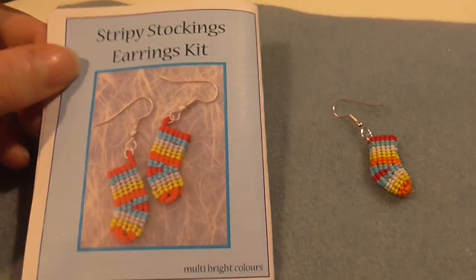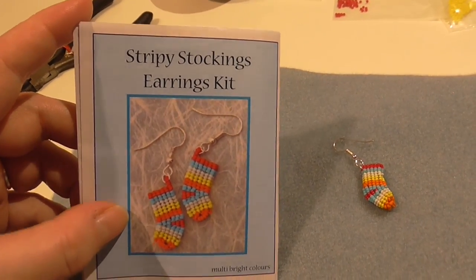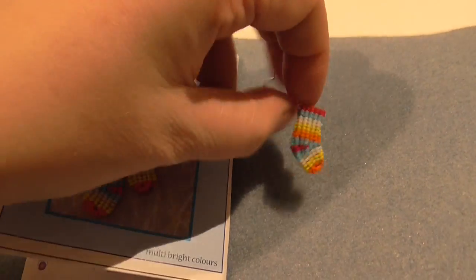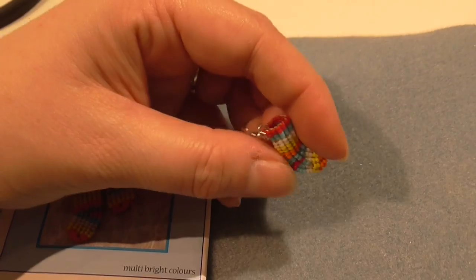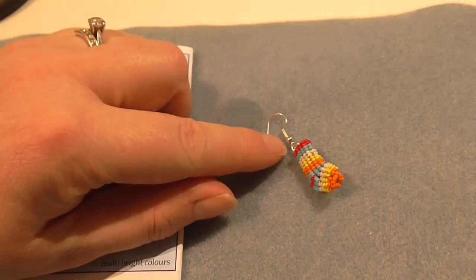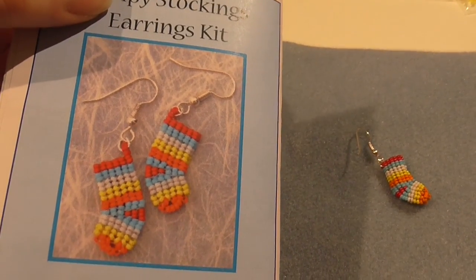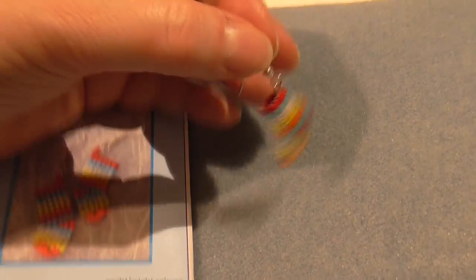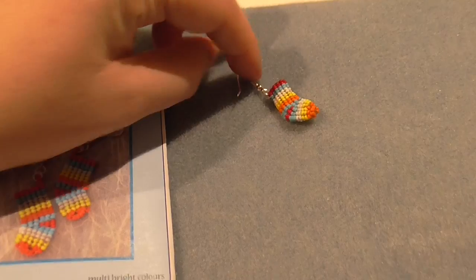Exciting. So I've been having a go at my little kit for stripy stocking earrings, and I've actually managed to finish one, and it is very cute because it's actually 3D. How cute is that? Ta-da! I actually attached it a little bit differently to the instructions because I'd sort of finished, and then I just worked it out myself how I was going to attach that on, but it holds it securely enough so I can start wearing one earring.